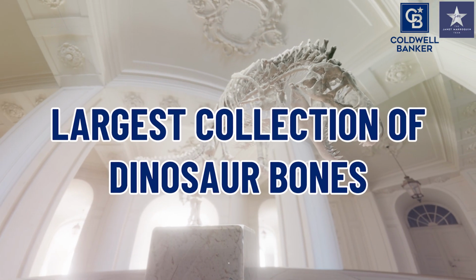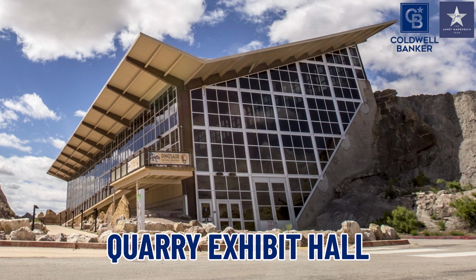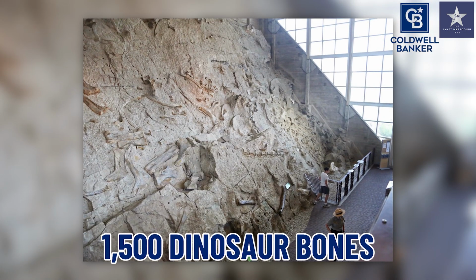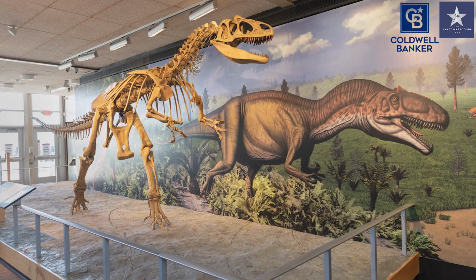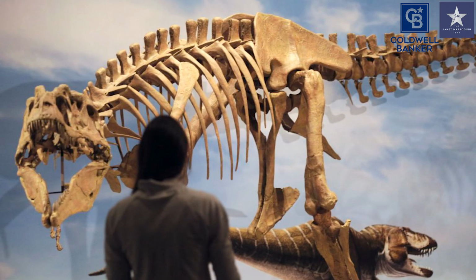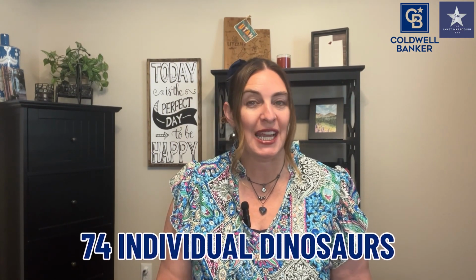Fun fact about Utah. Utah has the world's largest collection of dinosaur bones. Visit the Quarry Exhibit Hall and you will see a wall of approximately 1,500 dinosaur bones. This includes the remains of numerous species. Since I cannot properly pronounce the name of these dinosaurs, I will leave that out. There are over 12,000 bones belonging to at least 74 individual dinosaurs that have been excavated at the quarry.